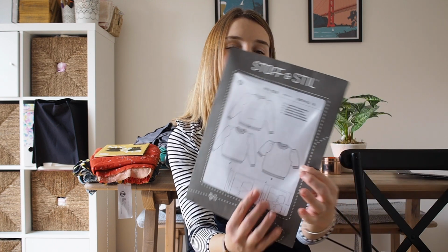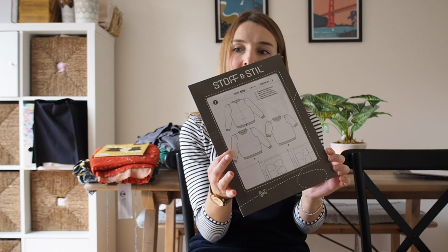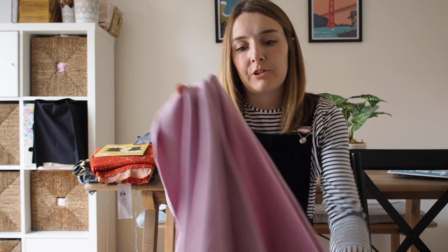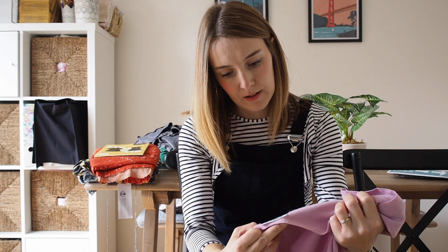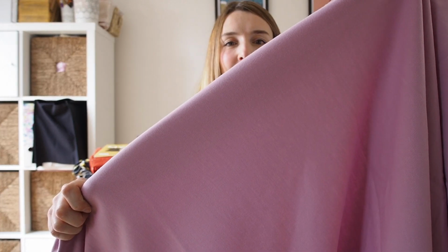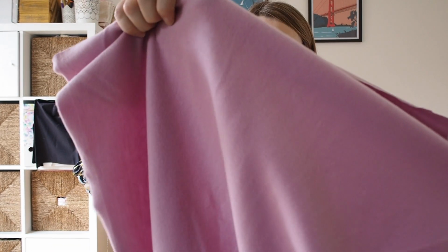I quite like the short sleeve version there too for the spring and summer, but obviously for the colder months I'm going to go for the longer sleeve version like that. And to try that one out, I got myself this pink sweatshirting fabric. So it's a really lovely kind of mauvey pink almost. It's called Dusty Violet. I'll link it down below. And it's almost a kind of mauvey pink, and it's got a lovely cosy fleecy back to it.